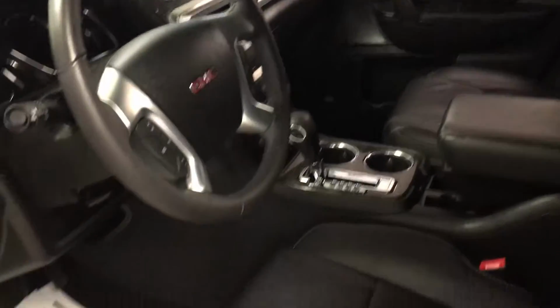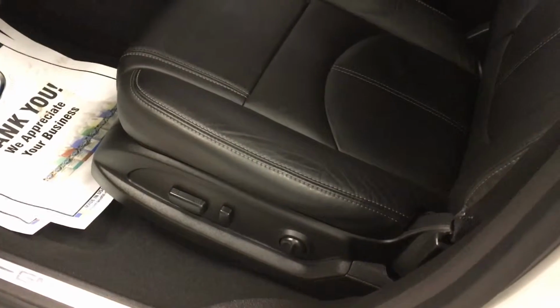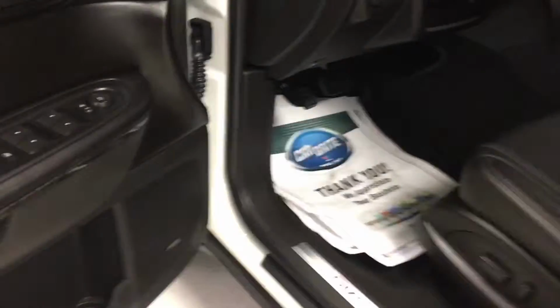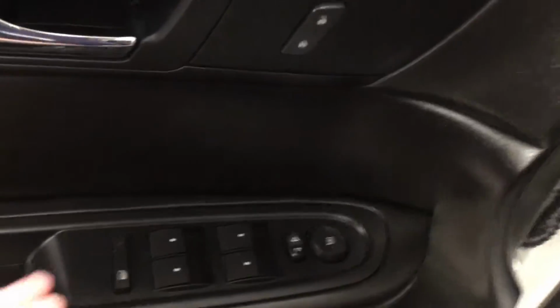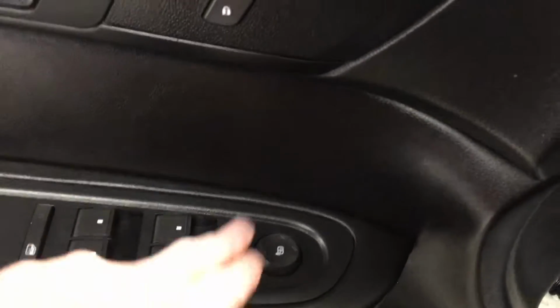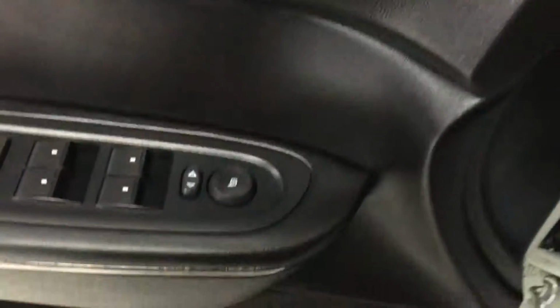And now we'll give you a look from the driver's side front. And as you can see, it has a full power seat on the driver's side as well. Also, there's some nice chrome GMC entry guards, sill guards there as you enter the vehicle. Tons of options on this vehicle. I'm going to go over them one by one with you here. We'll start on the door where your controls will be in their classic positioning. Got your windows, got your mirrors, got your locks right up there.